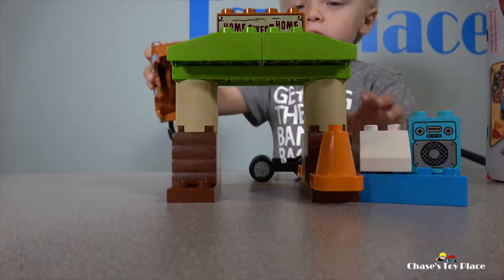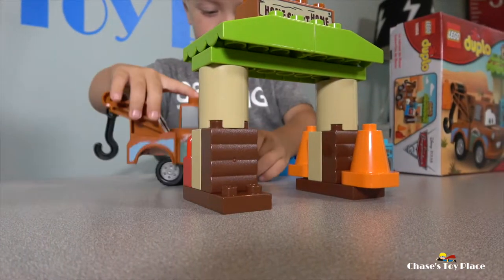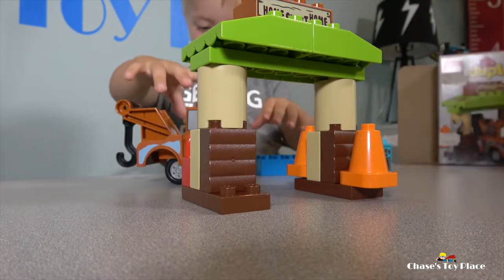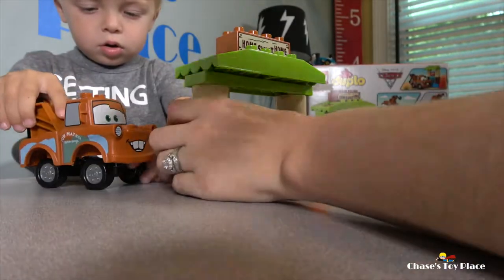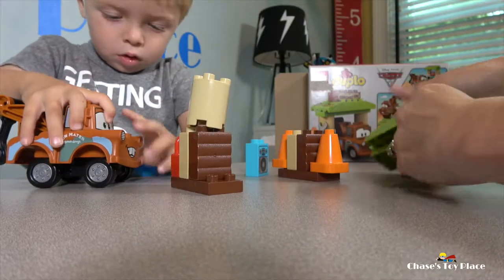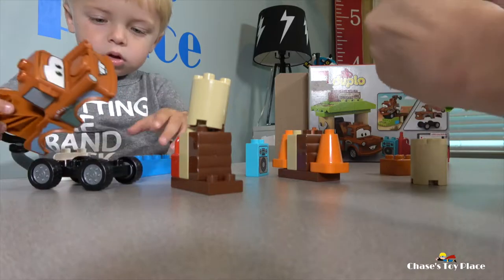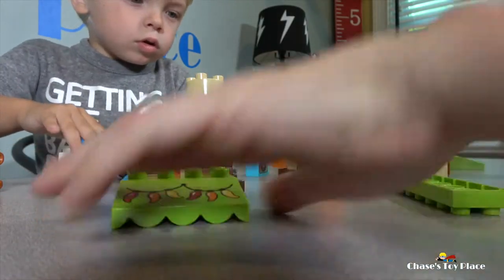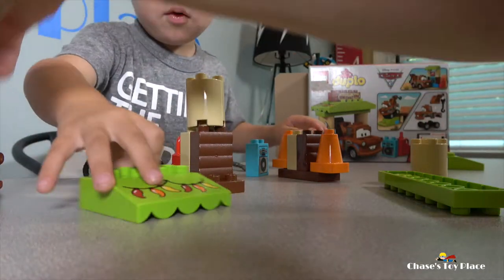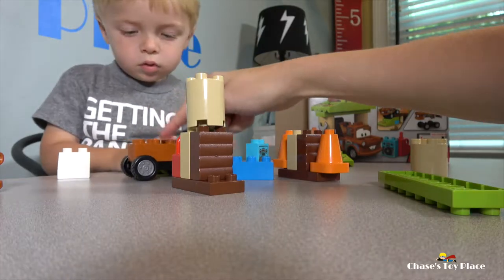A monster truck. You wanna do that one? Okay, she just wants to make the monster truck one. So here we go. All right, to do the monster truck, we have to take this apart. And we build. Okay, so the bowl goes here. Hang on. Oh, no, no, no. Look, this one goes there. See? Now put Mater on here. Mater goes on that.